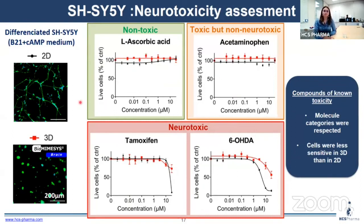We exposed these cells cultured in B27 plus CMP medium to compounds of known toxicity. We cultured the cells in 2D for comparison and in 3D in BIOMIMESYS Brain. We tested compounds known to be non-toxic, like L-ascorbic acid, toxic but non-neurotoxic, like acetaminophen, and also compounds known to be neurotoxic, including tamoxifen and 6-hydroxydopamine. We can observe that the molecule categories were respected, with no toxic effect for non-neurotoxic molecules and a toxic effect for neurotoxic molecules.